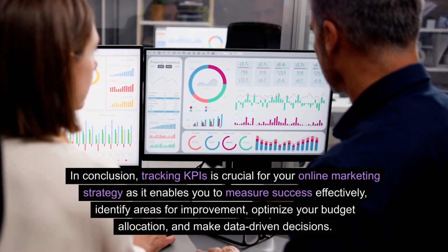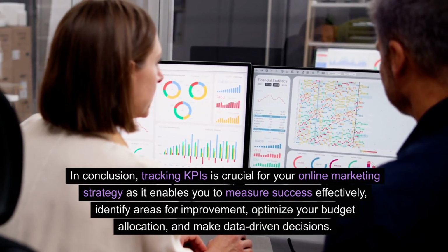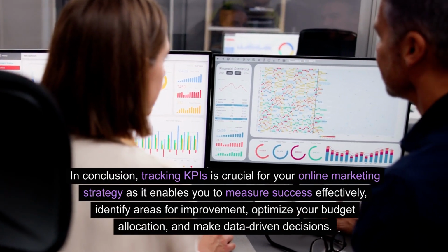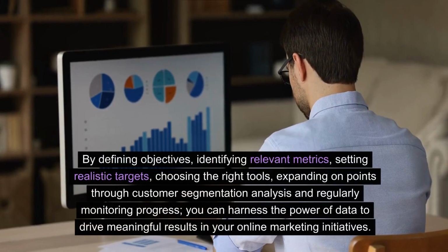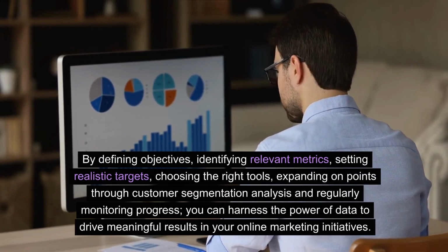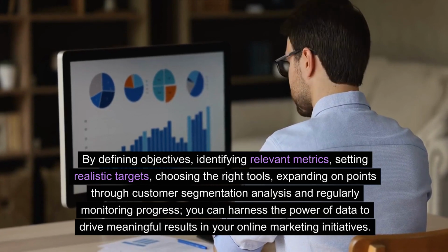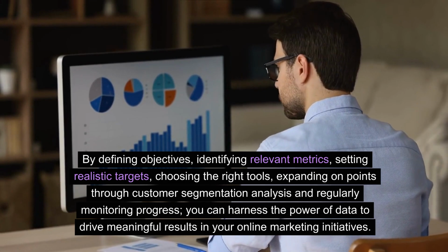Conclusion: harness the power of data. In conclusion, tracking KPIs is crucial for your online marketing strategy as it enables you to measure success effectively, identify areas for improvement, optimize your budget allocation, and make data-driven decisions. By defining objectives, identifying relevant metrics, setting realistic targets, choosing the right tools, expanding on points through customer segmentation analysis, and regularly monitoring progress, you can harness the power of data to drive meaningful results in your online marketing initiatives.